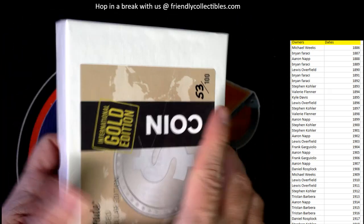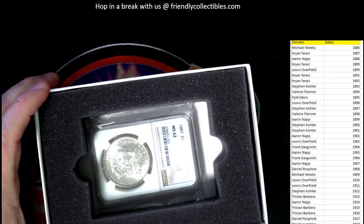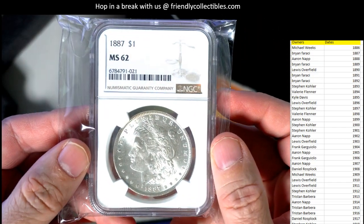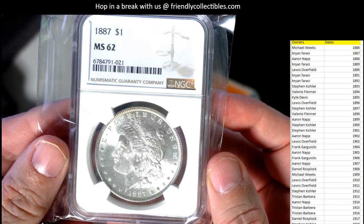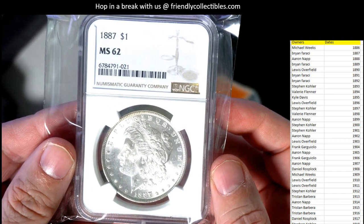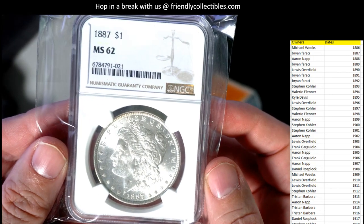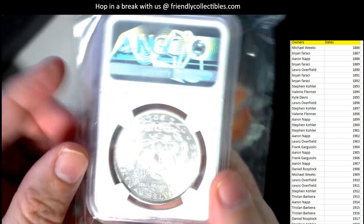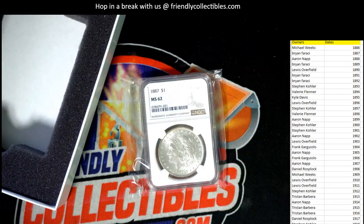All right, here we go. Let's do it. Good luck, guys. Let's see what it is. Okay, so this is going to be, oh, wow, an 1887. Wow, look at that. MS62 grade from NGC. It's an 1887 dollar. Look at that. Wow. So who's got the year 1887? Let's see who gets this thing.